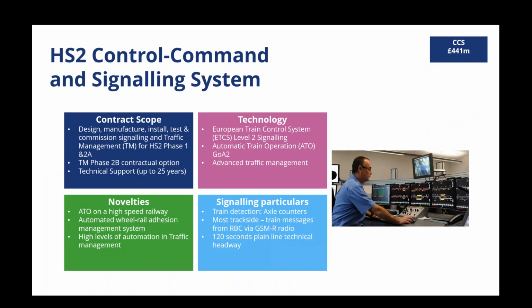So the CCS system, it will be an ETCS level 2 signaling system. Some aspects of the functionality are very challenging, particularly when it comes to the level of automation, but also the high density of traffic flow. Particularly around the Delta Junction, as the network feeds off to tie into Birmingham Curzon Street, we have all the services that will be flowing from the northern section of the route into Birmingham Curzon Street. We've got very tight technical headways between the trains, down as low as 120 seconds. So that creates some real challenges with also trying to achieve the automated train operation functionality.